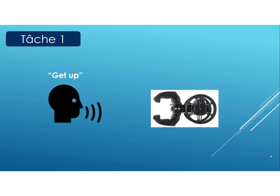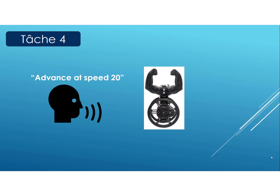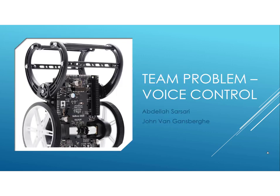In this way, it was possible to implement several voice commands such as get up, go forward, go backwards, stop, and advance at a given speed. Time for a little demo.